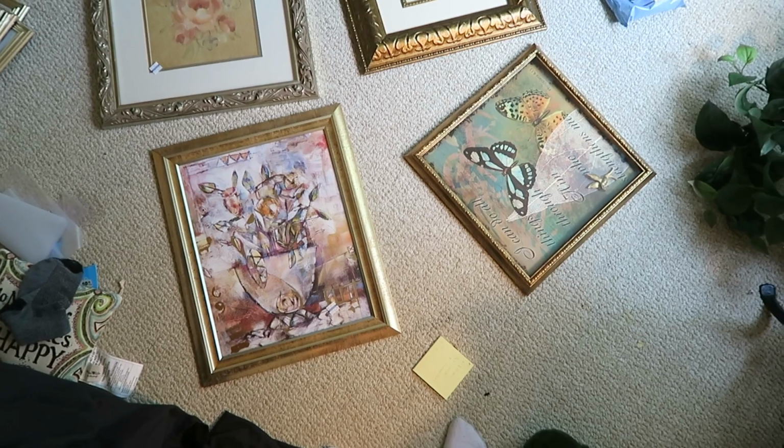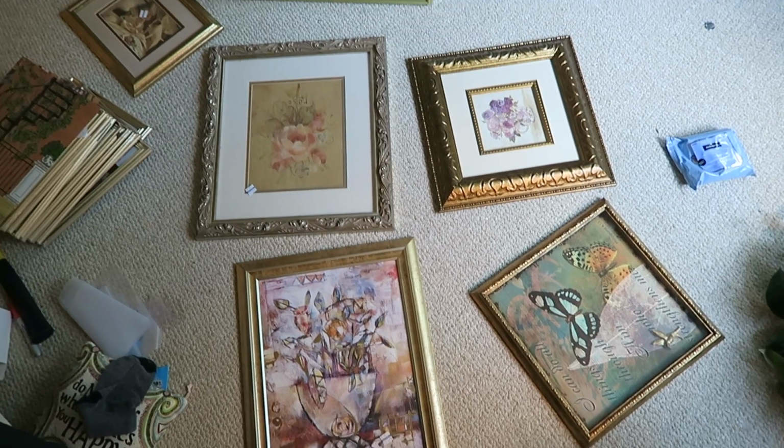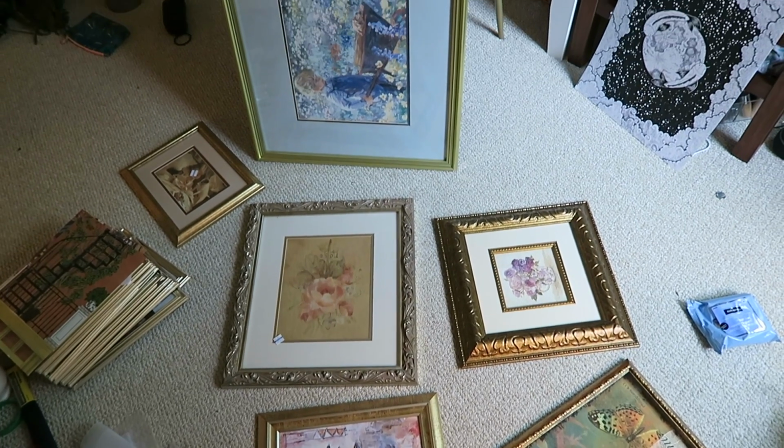I don't think I saw a single frame that was maybe more than like $8, and they had some huge frames. Personally, I like the look of gold vintagey frames that just kind of have a lot more character and personality. If that's not your thing though, definitely still go to Goodwill for frames because they had normal ones too.